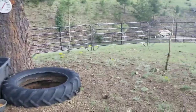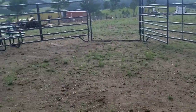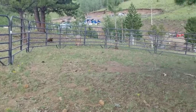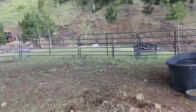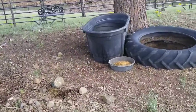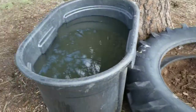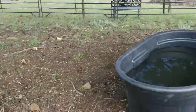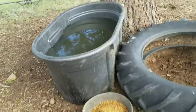But I mean, half of this pen would have been all this area, and then the other half, you know, all that area. So I think this is plenty big for the camel and the Zorse to have their own space. And then I went ahead, I left the tire in here, which I'll throw hay in, and I just fill this up with water from the well thing I have down there. And then I put feed for the donkeys to come in.